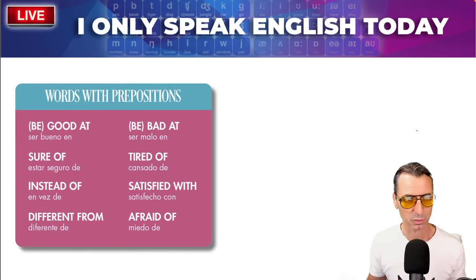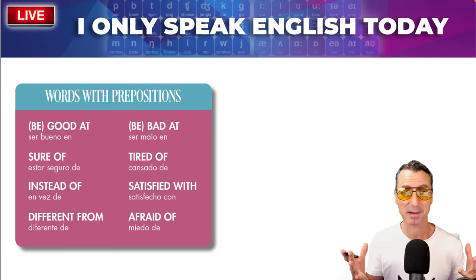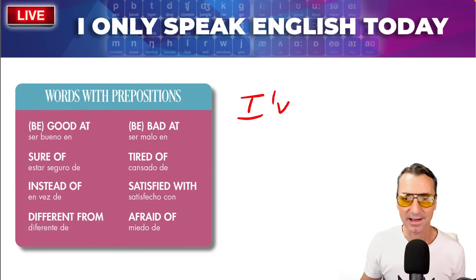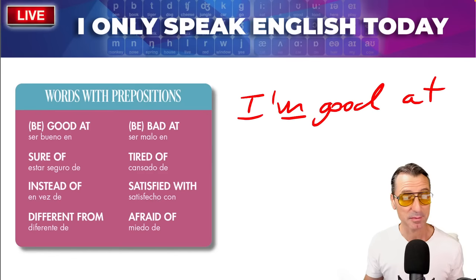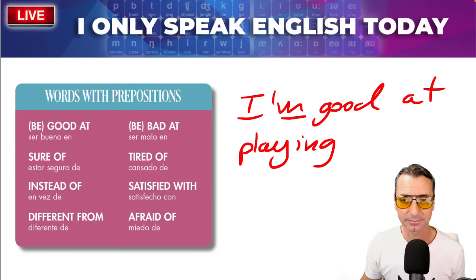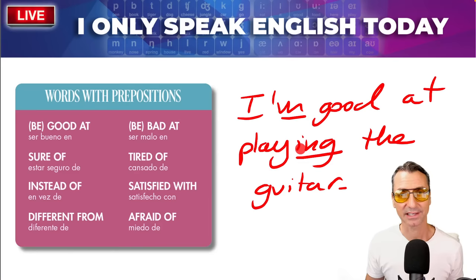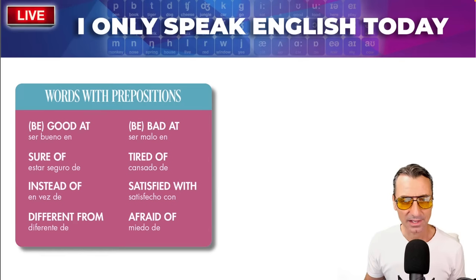So let's start with the first words that are here. You can see the translations here because this is from my book. So sorry, but I suppose that's good for you. So, be good at something. If you say, for example, I'm good at, always with the verb to be, I'm good at, now I want to use a verb, I'm good at playing the guitar. So the important thing to remember here is obviously good. The preposition is at, and because after the preposition we have a verb, the verb has the letters ing, like a gerund. So I'm good at playing the guitar. And that is a fantastic rule in English because it's 99.9% always right, okay?